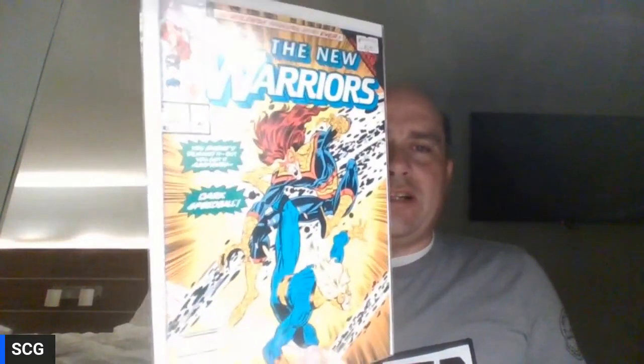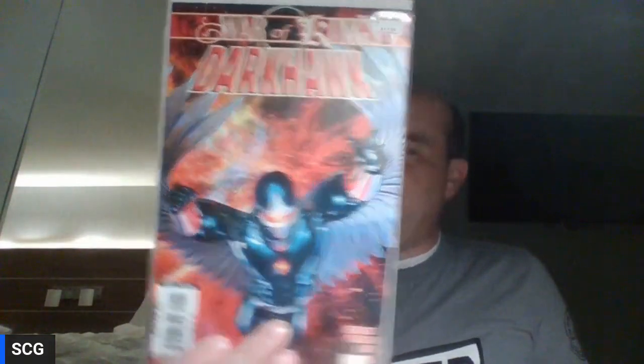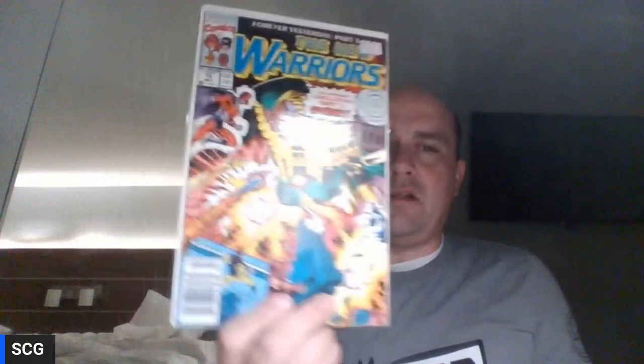Been kind of soft collecting, putting this New Warriors run together. Picked up a nice little Darkhawk book that was on the want list. A few New Warriors, some Bagley goodness. And Gambit and the Externals.